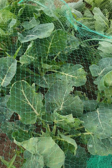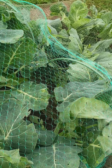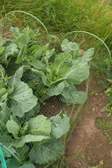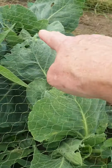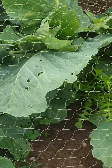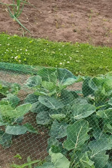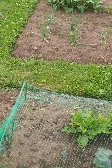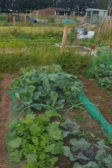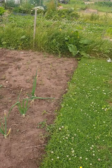These are the sprouts. As you can see, they're starting to crush against the mesh, so I'm going to have to rethink the netting now over this section, because these sprouts are going to get a lot bigger. The cabbages, if you look at the cabbages, they're just starting to show signs of a heart, just starting. Now, I'm not going to make the mistake this year of not eating them as soon as they're ready, because last year I hung on. I mean, they look so amazing. They were like enormous roses last year, but I'm not going to wait too long, because otherwise they go over.